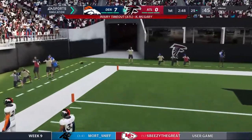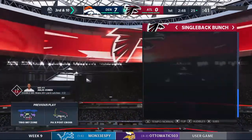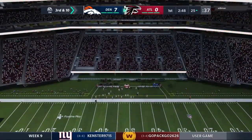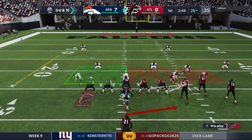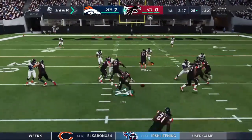His throw incomplete. From the snap, he certainly looked like he knew where he wanted to go with the ball, but surprise, that guy was covered. So that took his attention elsewhere to no avail. An incomplete pass on 2nd down. It muddles things a little bit here. This is 3rd and 10.